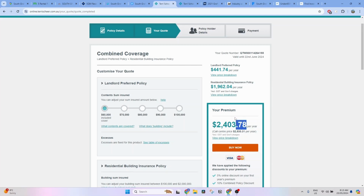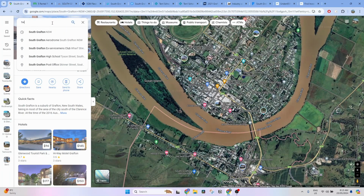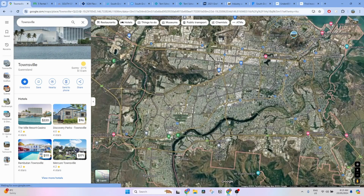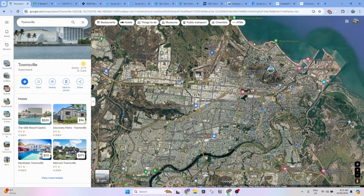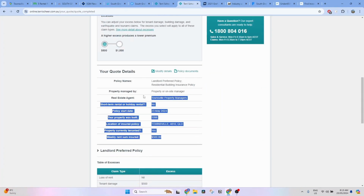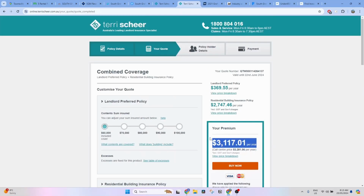Now, a lot of investors are going around and investing in Townsville, right? They're going in and buying around Townsville at this very moment. There's rivers here and there all throughout this area. This is a very popular investor suburb at the moment where people are pretty much overpaying for their investment property. And when I did a similar quote in Townsville, you can find that the insurance premium is around 3k, right? So between South Grafton, which had the floods in 2022, and Townsville, it's pretty much more expensive to purchase in Townsville because of the insurance premiums.